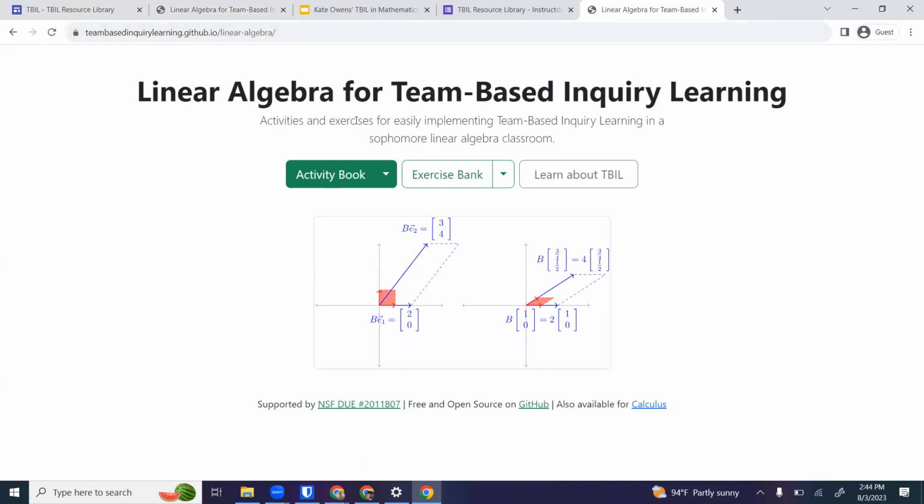One of the things that we found through this experience of going through this NSF funded project is that one of the major barriers to implementation is just resources, right? You can learn about the theory of inquiry-based learning or team-based inquiry learning day in and day out. But if you don't have good, high quality activities to actually implement in your classroom, that's a lot of work. And if you don't have assessments that align with those learning outcomes, the way they were taught, it's just going to pile up. And so we wanted to give everybody an all-in-one package.